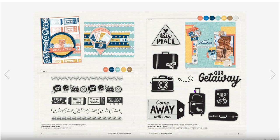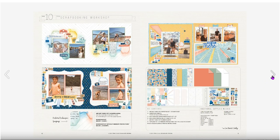So think about that. Then you have all of these iconic images here that are thin cuts with the triangle, suitcase, camera, the tag, the pull-along carry case, the passport. Our getaway is also a thin cut, and another suitcase, and that cute little arrow. Having fun with these. Now the workshop kit.